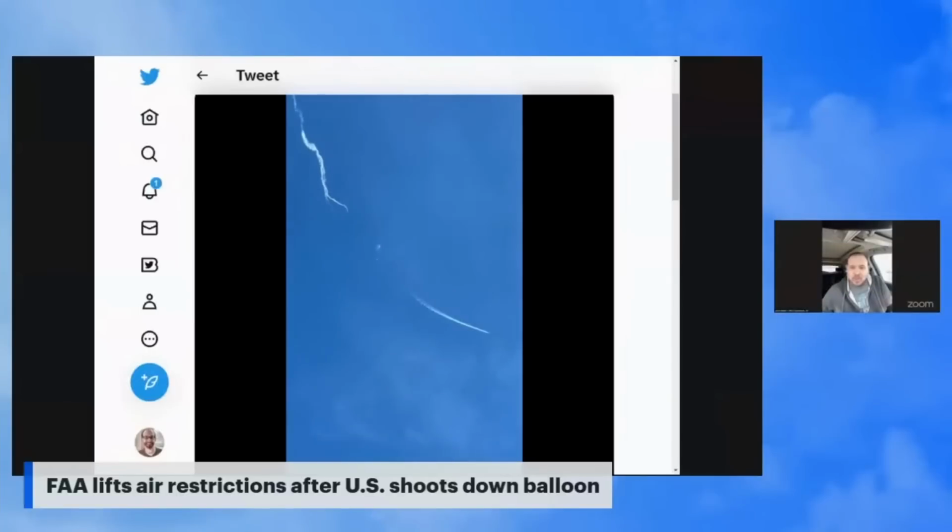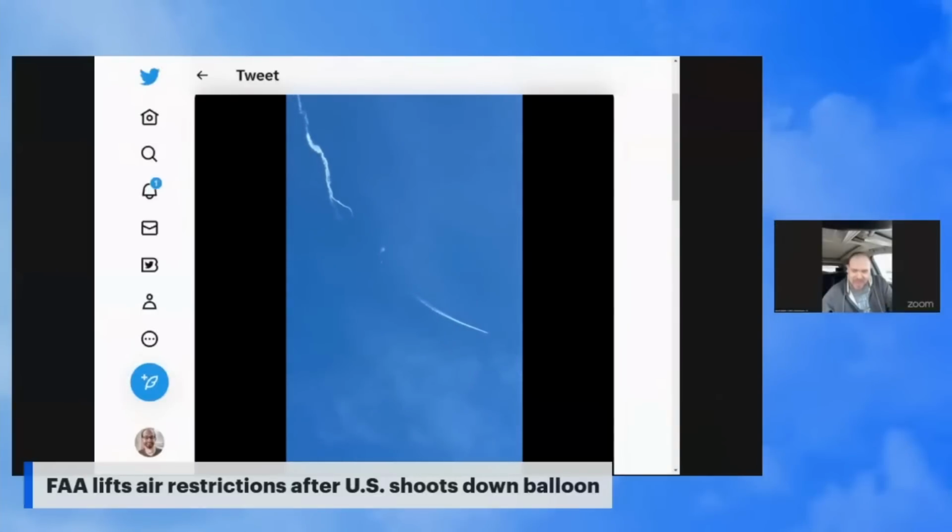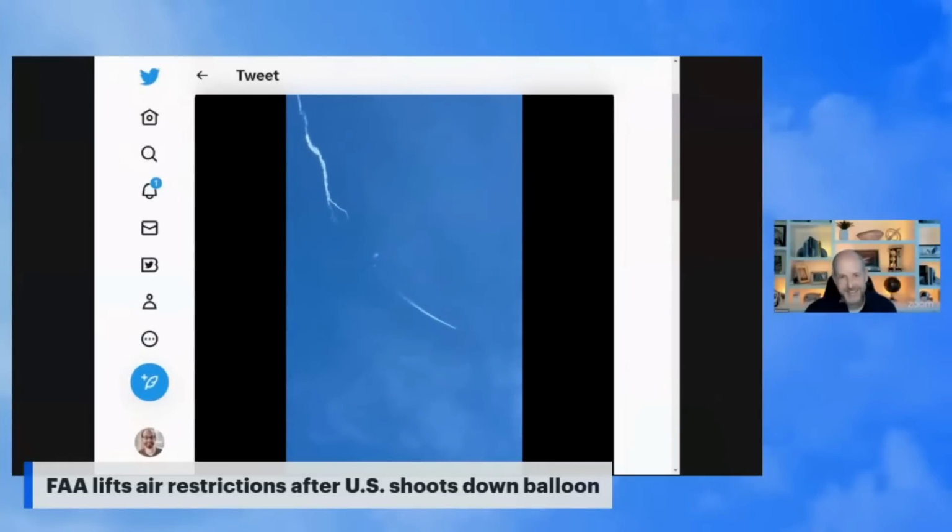I will say Storm Chaser Nick on Twitter, he is the meme king of weather Twitter. He tweets that the gender reveals are getting out of control, and I know, as a big pink poof where the balloon was shot. It's just really funny.